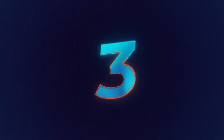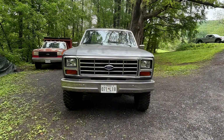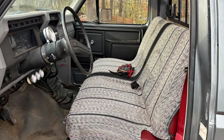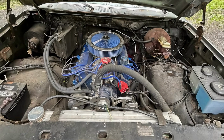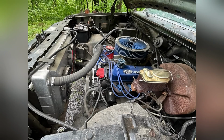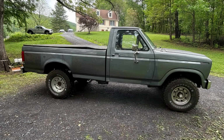Number 3. 1983 Ford F-250, price $7,000, with approximately 147,000 miles on the odometer. It sports a matching gray exterior and interior, giving it a clean, cohesive look. Under the hood, it's powered by a built 302 cubic inch small block Ford, the 5.8 engine, paired with a 4-speed manual transmission. The truck is equipped with fully operational 4-wheel drive.